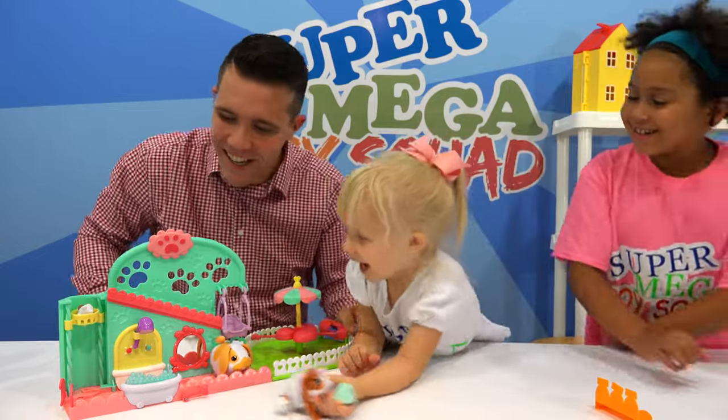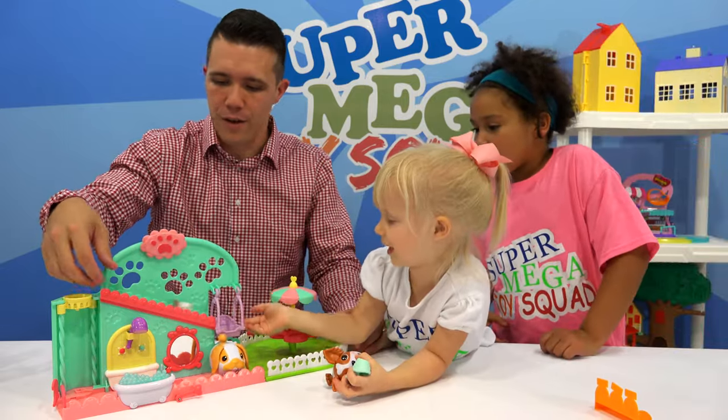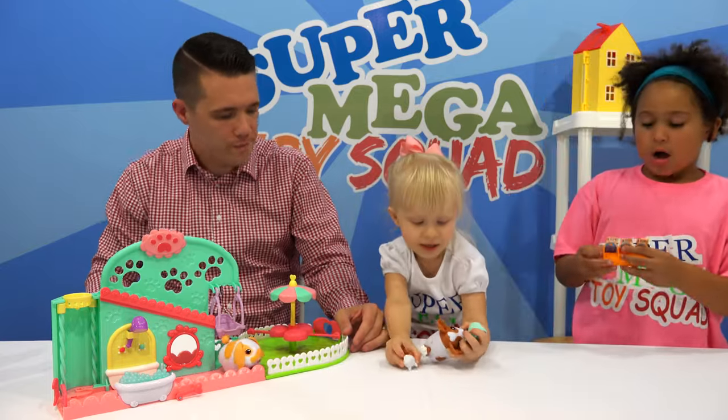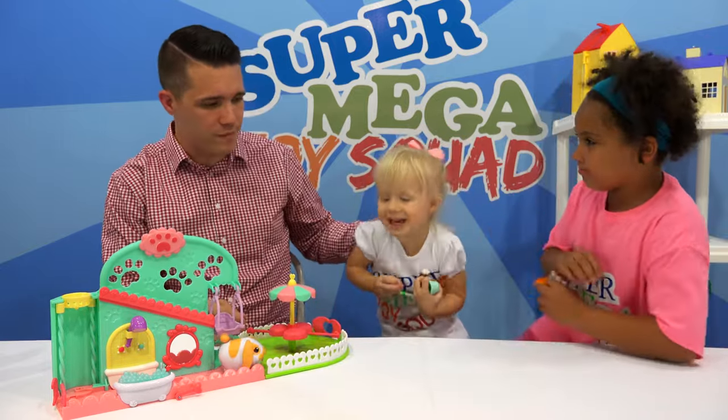He has to go down the slide into the swing. Whee! And now you swing him. What do you think about this one? What puppy? Do you think about these Chubby Puppies? Do you like them? Yes!